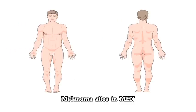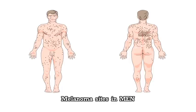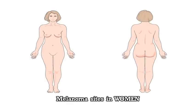The most common melanoma site in men is the back. The most common melanoma sites in women are the legs and the back.